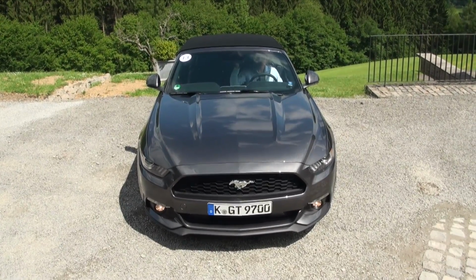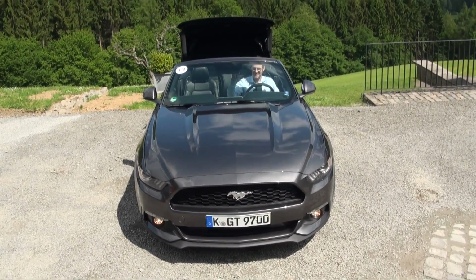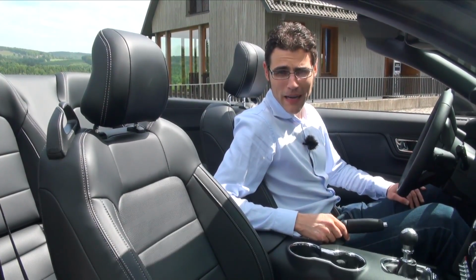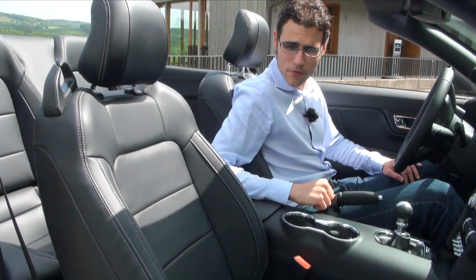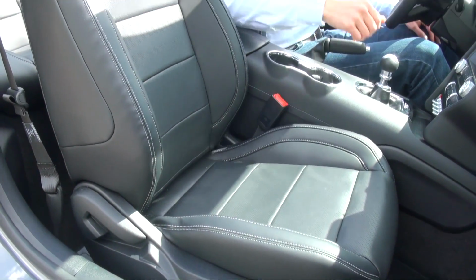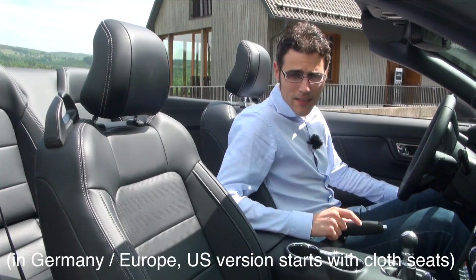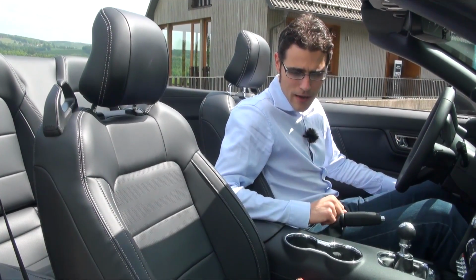For everyone who forgot to count, let's start. And finished. So if you do not pick the optional bucket seats, you get these ones here. They're already very sporty, and you get them as standard equipment in both versions, V8 or no V8. And you see, they already offer you a lot of side support. Again, my criticism is that you don't get fabric or Alcantara seats as standard equipment, or at least optionally, so you really have to stick with them.